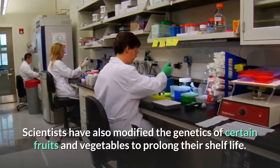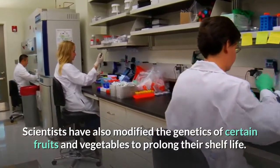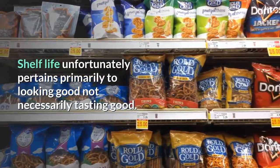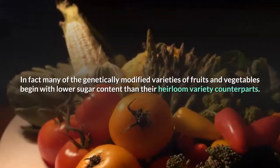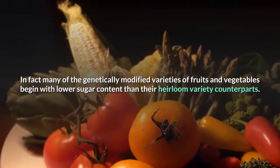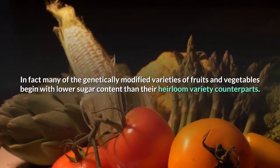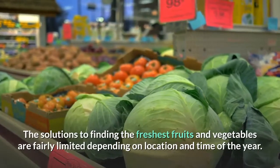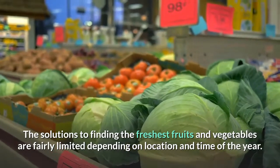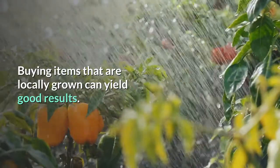Scientists have also modified the genetics of certain fruits and vegetables to prolong their shelf life. Shelf life unfortunately pertains primarily to looking good, not necessarily tasting good. In fact, many of the genetically modified varieties of fruits and vegetables begin with lower sugar content than their heirloom variety counterparts. The solutions to finding the freshest fruits and vegetables are fairly limited depending on location and time of the year. Buying items that are locally grown can yield good results.